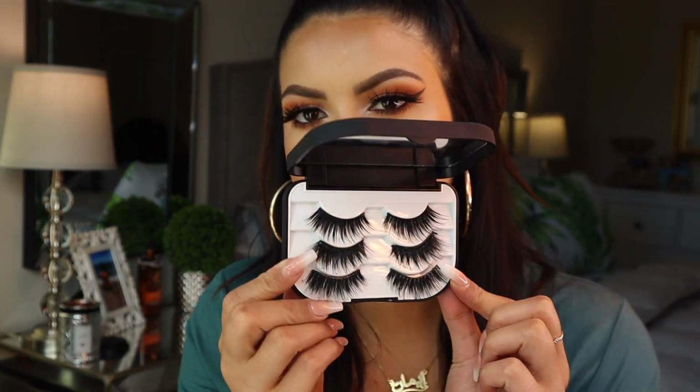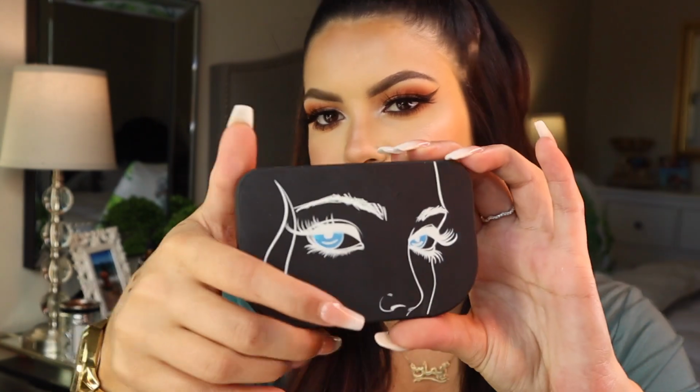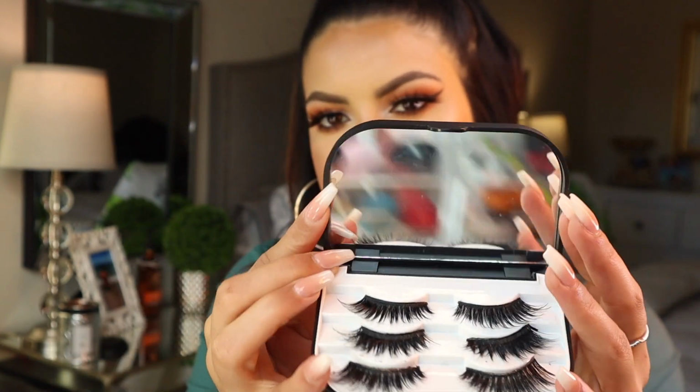Next thing I want to talk about is this cute little lash case. I have my lashes in there now. This is a case for 3. They also have some with 6 and different shapes and whatever. I like this one. It's really compact, it's cute, and it does what I need it to. It has a cute little mirror, and I don't really need to go in depth about this. You guys get the gist. It just holds your lashes for you, and it has a cute little mirror.